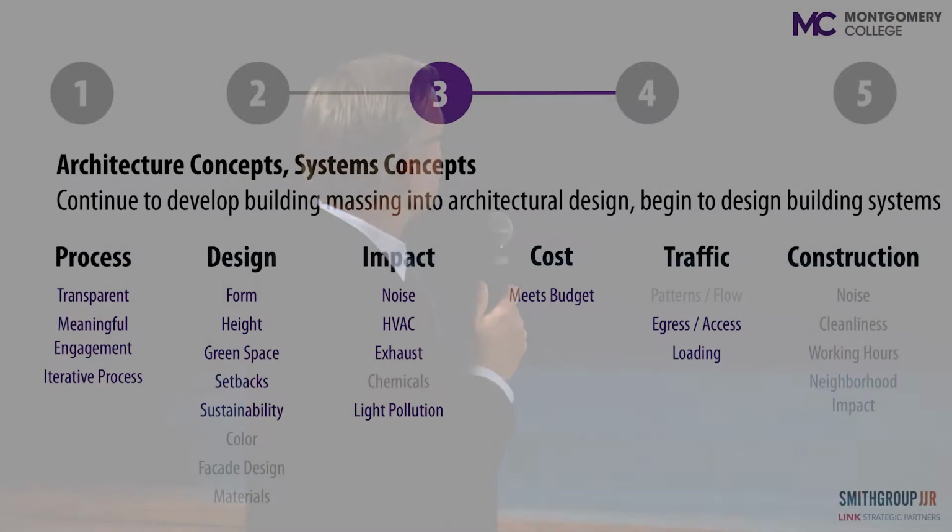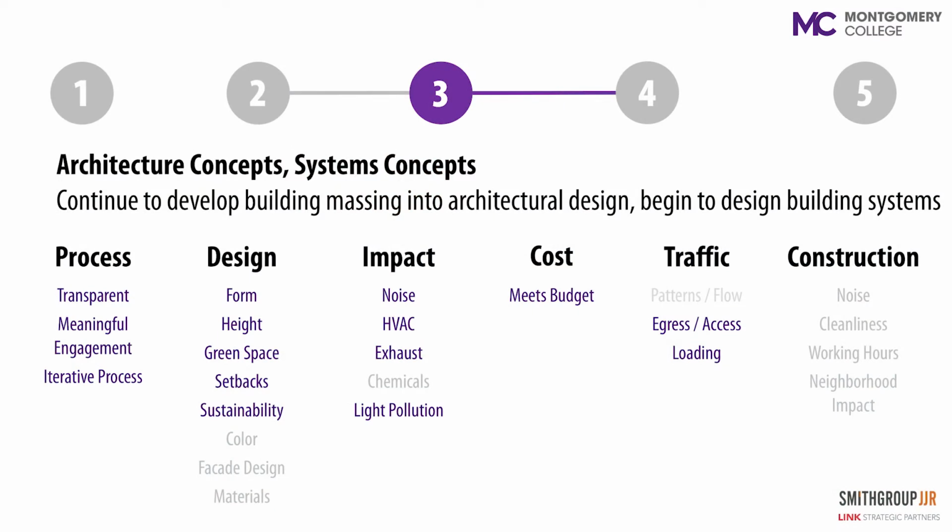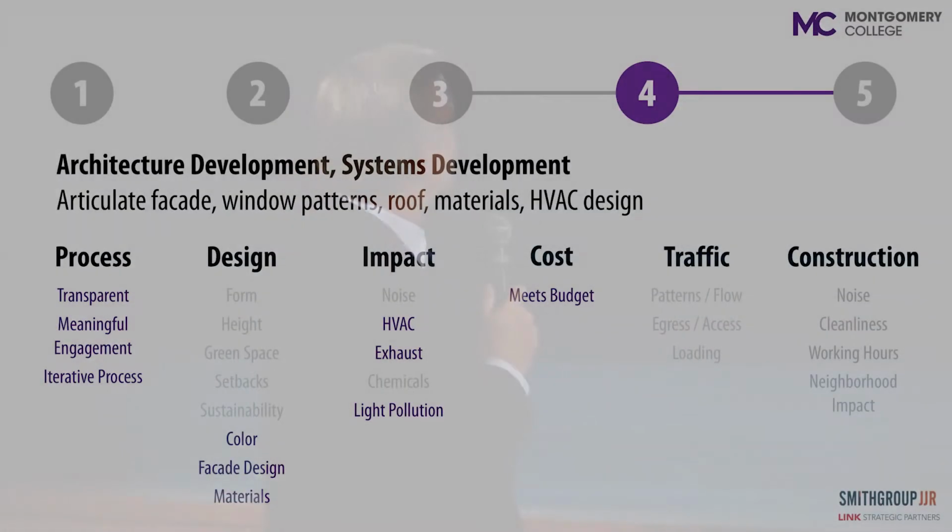And then when we get into this third stage, again, this is when we really start to talk about the systems. This is when some of the issues that you may have already focused in on relative to noise, HVAC, some of the chemicals that are likely going to be used in the building, and how are they going to be dealt with, how are they going to be exhausted from the building, where are they going to be exhausted. We'll start to tackle those initial concepts in that third stage.